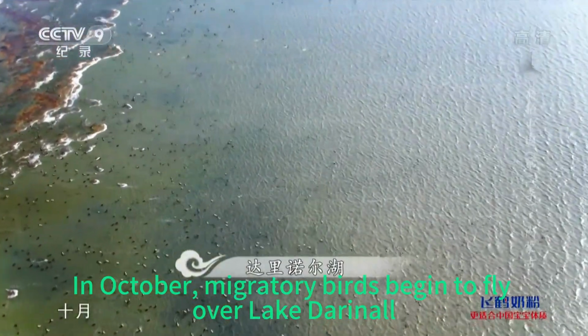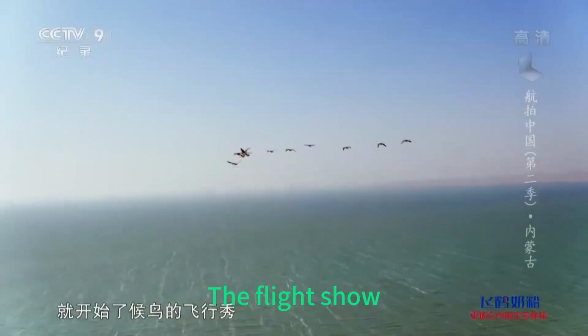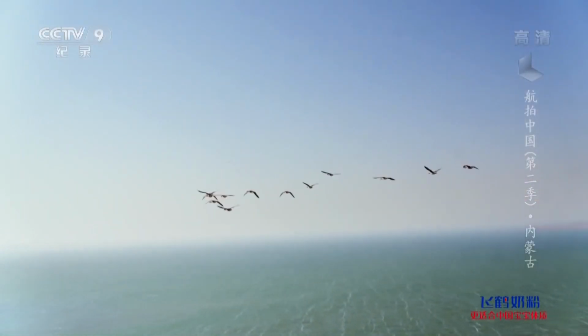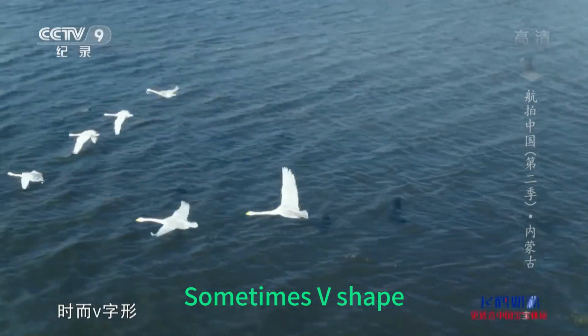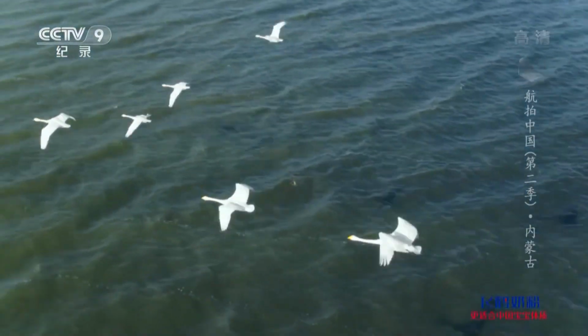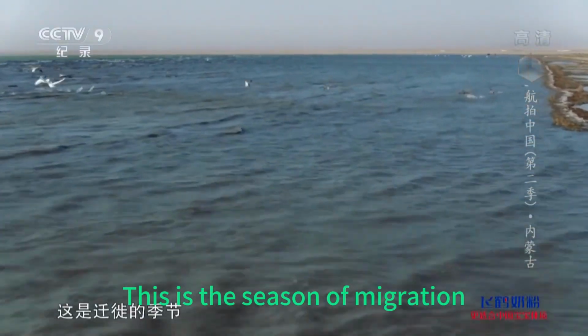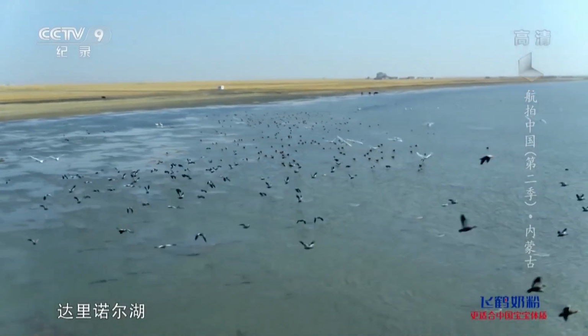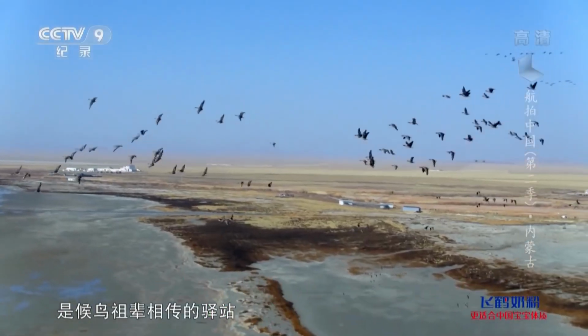In October, migratory birds begin to fly over Lake Dalinor, in Hexigten Banner. Sometimes in a line, sometimes in a V-shape. This is the season of migration. Lake Dalinor is the ancestral post of migratory birds.